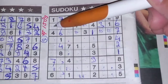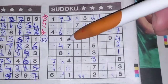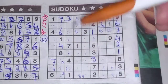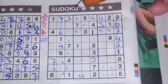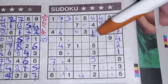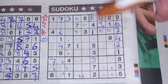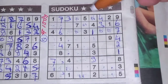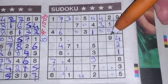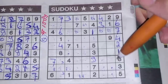8. Here could be also an 8. 3 goes there. Yeah, 9. Not easy, not easy.